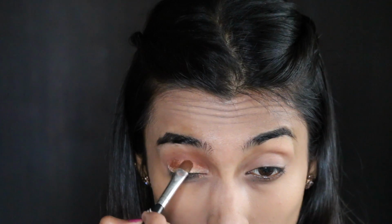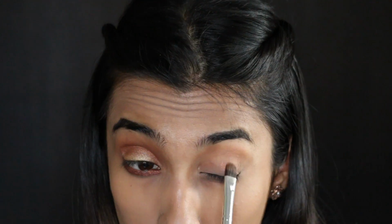And I'm just gonna go back into that same shade one more time, just so that there's no harsh line like this, and blend everything together. So now for the lower lash line, I'm going to be taking this one and running it down my lower lash line. Once again, taking that pink shade and just diffusing it a little more. I'm going to be doing the same thing on the other eye as well.